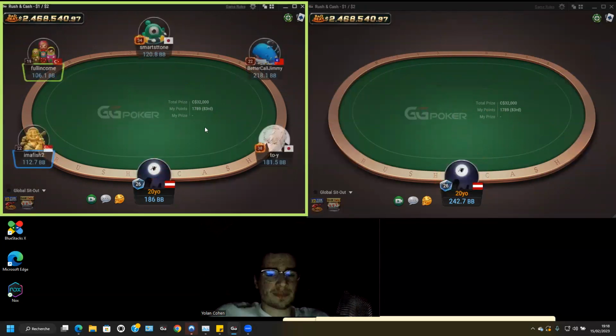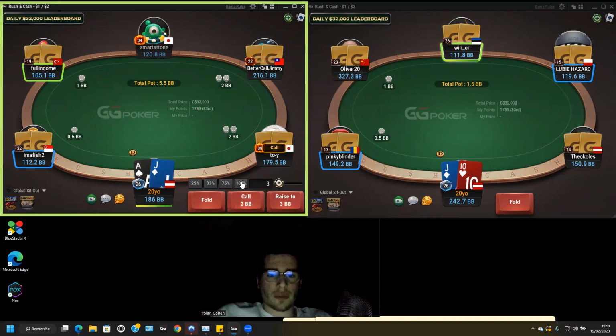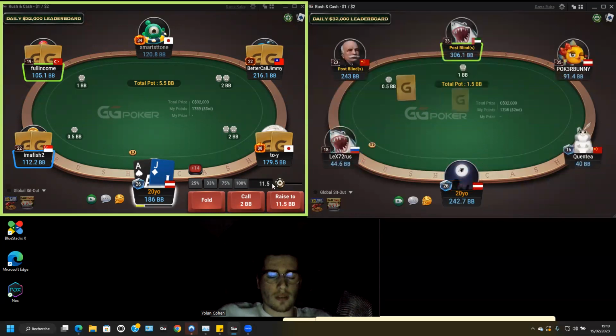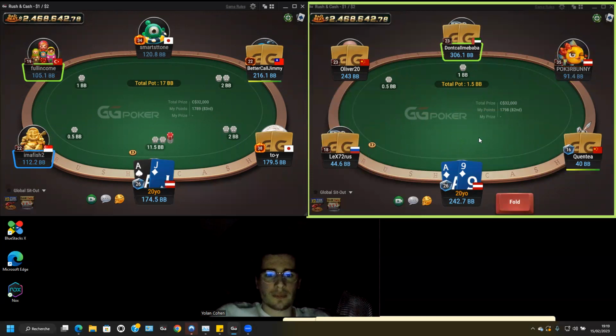Far from folding. Ace Jack will open here, and Jack 10 off will open too. Squeeze here, easy squeeze. Which sizing will he be the more scared against? Yeah, we'll do 11. Let's try.